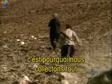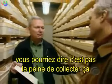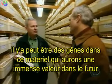That's why you have to collect everything. Because just by looking at the material in a farmer's field, you might say, that one's no good, let's not collect it. But you can't anticipate what value that might have. There may be genes in that material that are going to be of immense value in the future.